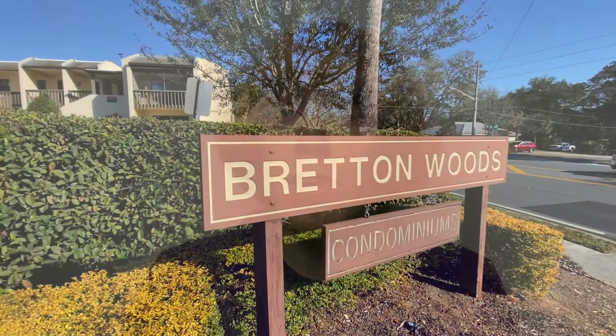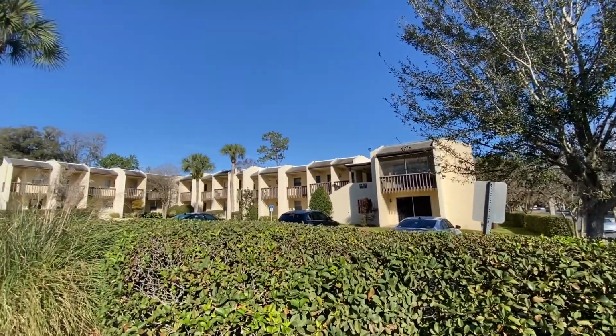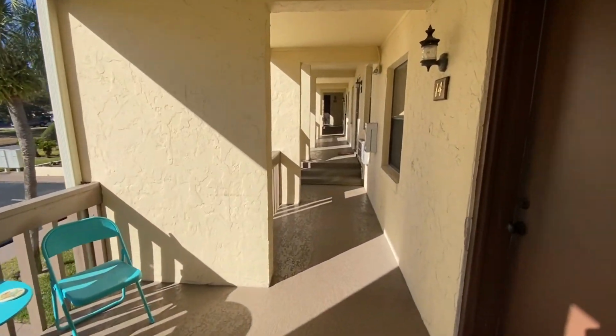First up on the list, we have Bretton Woods. Now, located off of Northeast 25th Avenue and just off of Silver Springs Boulevard, this condo community was built in the early 70s and features 1-bed, 1-bath, 2-bed, 1-bath, and 2-bed, 2-bath units, ranging from the smallest unit coming in at about 672 square foot and the largest topping out right around 1,100 square foot. Prices for these units started around $60,000 and cap out right around the $130K mark.